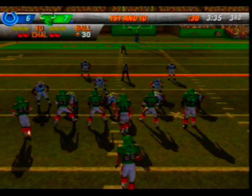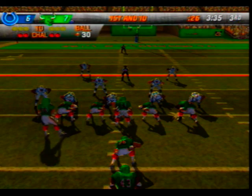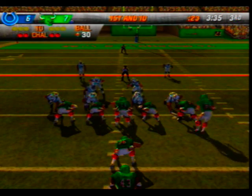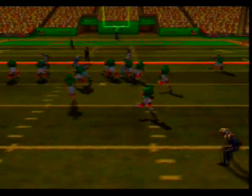30-yard line. Out of the I formation. Number 14 sends a man in motion. It's the toss to the right.